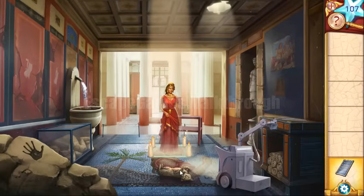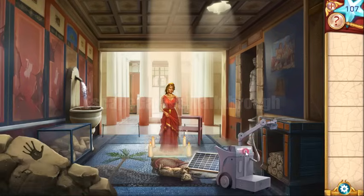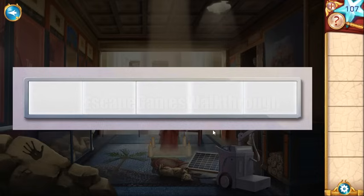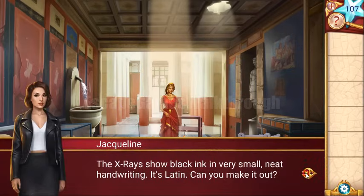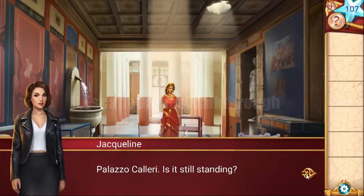The cat is from somewhere. Okay, and to activate this X-ray robot, we are to enter 5 colors code here, and the hint is shown here. So we can see 2 white, 1 blue, and 2 white again. So let's set them like that. Now it scanned the scrolls. And now we can finish the chapter.